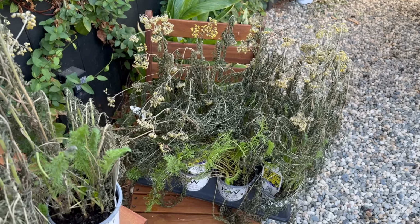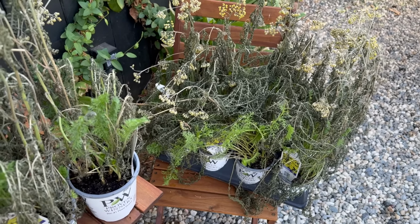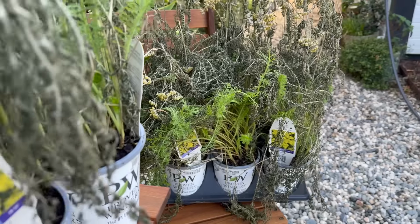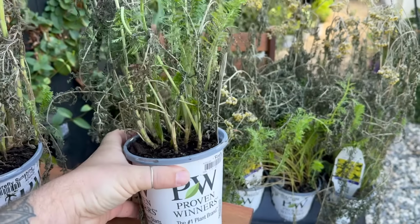Both of these plants are full sun. I forgot to say that. These ones get about 28 to 30 inches tall and wide, and they are zones 3 through 8. I'm a zone 9, so they should come back. I have yarrow that comes back all the time, but they just look a little sad.